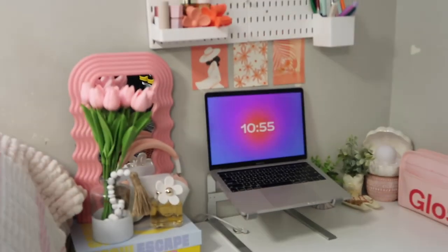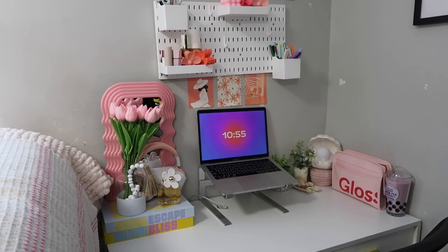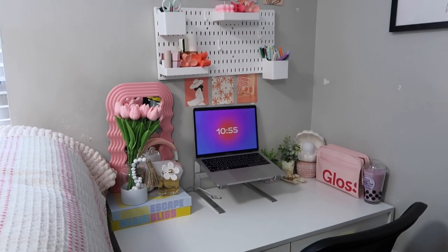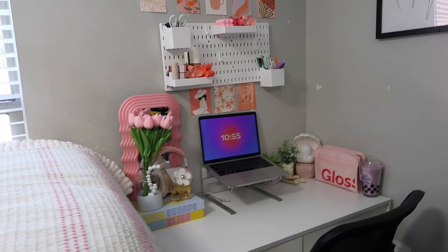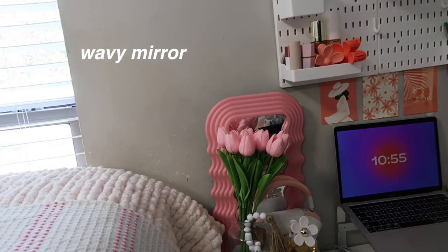And then now for my desk, you guys will get a desk tour. I'm not sure if it's going out before for the room tour video or after, but this is my desk over here. I think it's so cute and aesthetic. And if you've been watching my summer videos, you've seen it in so many of my videos, and I'm in love with it. So first off, over here we have the wiggly mirror.